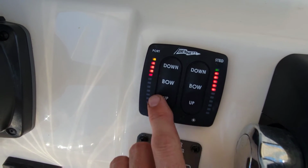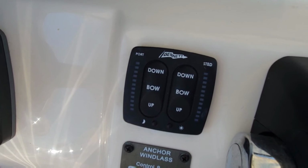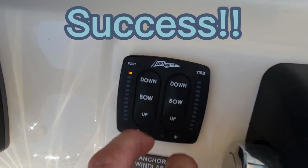Yep, so now it went back up halfway. So the auto retract's working. Turn off the key switch, it should go all the way up so you don't hit them on anything if you put it on a trailer or marina. Turn it back on, now we're at all the way up.